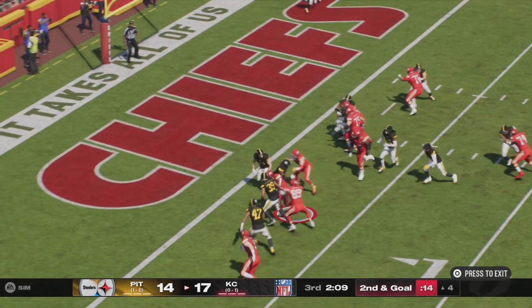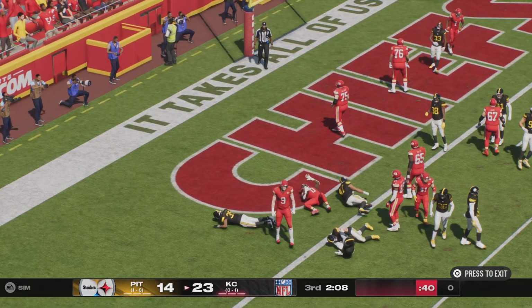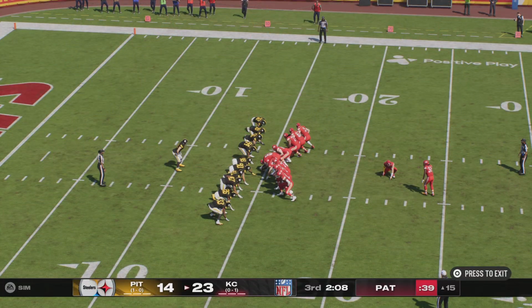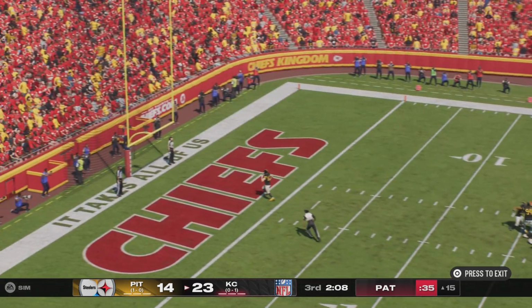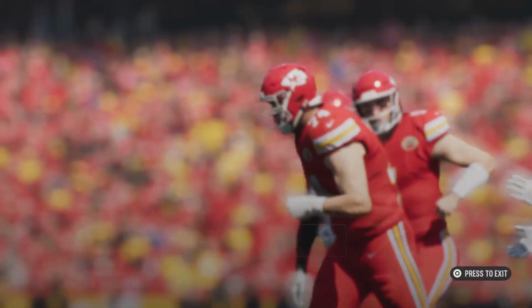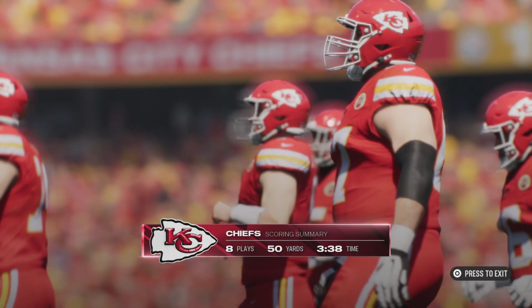They give it to him up the middle. Dodges the tackle and he's in. Touchdown. The Chiefs pick it off and get points on the ensuing drive. That one right down the middle. And the Chiefs make it a 10-point ball game.